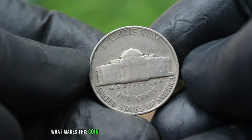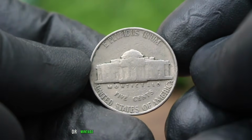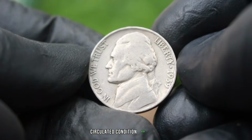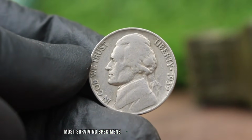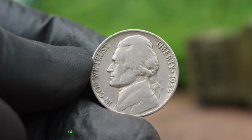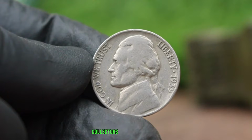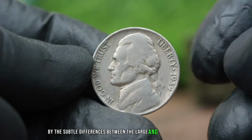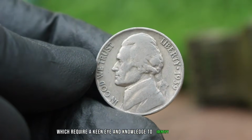What makes this coin stand out among collectors isn't just its age or mintage, but the rarity of finding it in quality circulated condition with clear large date digits. Most surviving specimens have varying degrees of wear, and well-preserved examples attract premium prices. Collectors are also intrigued by the subtle differences between the large and small date varieties, which require a keen eye and knowledge to identify correctly.